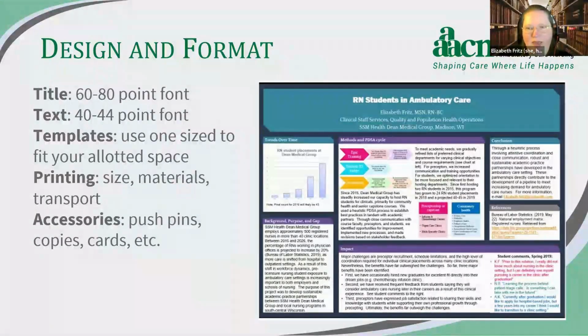People will love you. And then there are some other accessories you might consider. They're not mandatory, but it is common practice to bring a stack of your own business cards, and sometimes a small stack of extra copies of your poster. So this is less common now that we have more virtual events or conferences. Often now we'll put a PDF of every poster on the conference app or on the conference website.